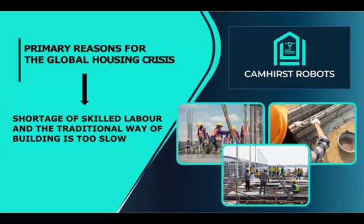So why is there a housing crisis across the globe in the first place? One, shortage of skilled labor. Two, it takes too long to build a house these days. A lot of people in different countries have talked about this. While I listened to the presentations from the other leaders, I heard that in the UK, in other countries, and in the US, we know firsthand.